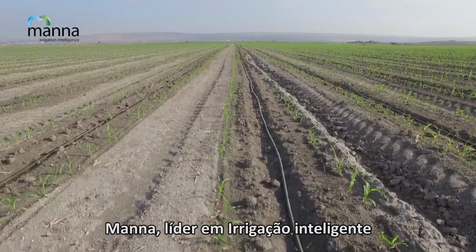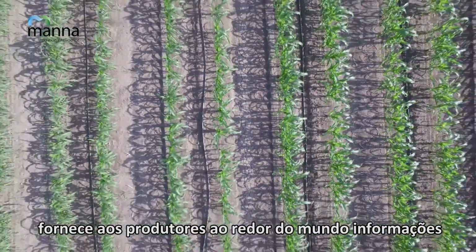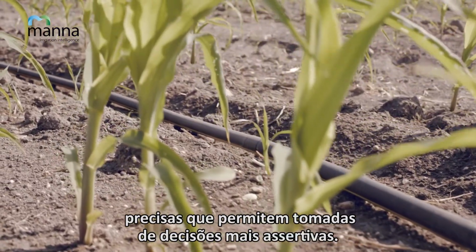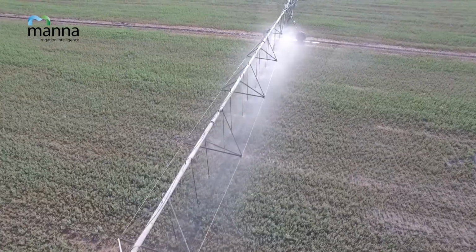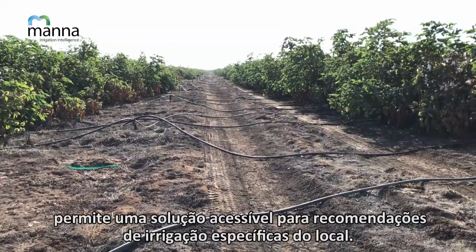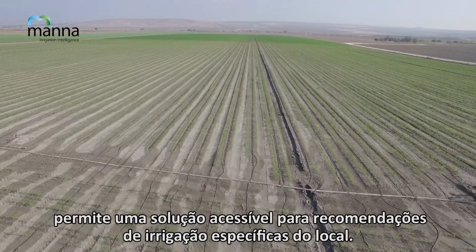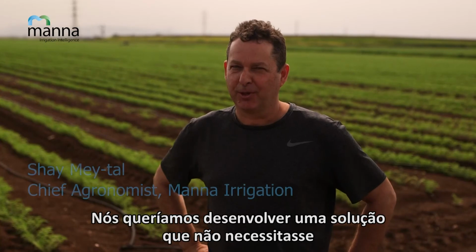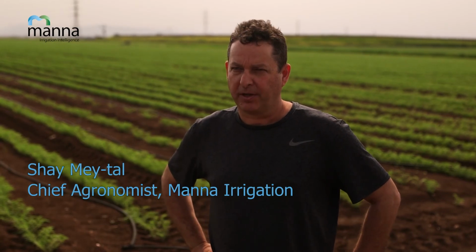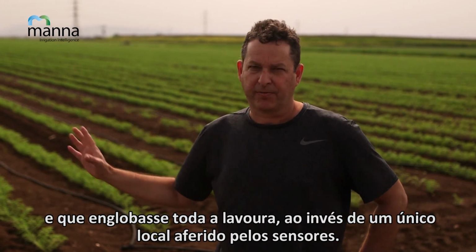Manna, the leader in the irrigation intelligence space, provides growers around the world with the actionable information they need to make better informed and more confident irrigation decisions. Our sensor-free, software-only approach enables a highly affordable and accessible solution for site-specific irrigation recommendations. We wanted to develop a solution that required no installation of any hardware in the field and covered the entire field instead of a single location of sensors.